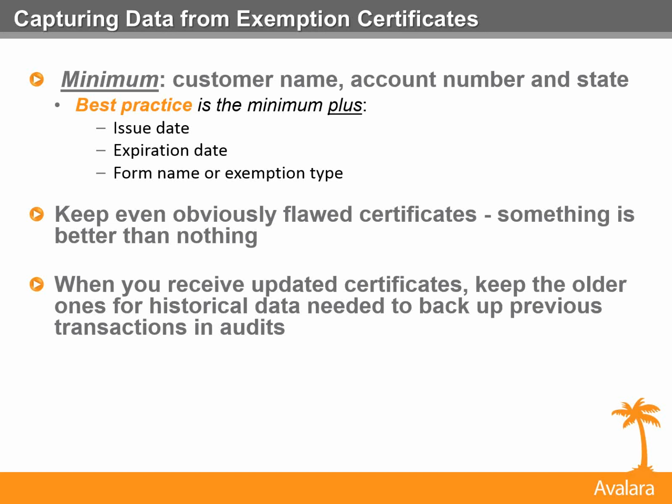When you get new certificates, make sure that you keep those older ones. You don't want to archive those or get rid of those, because it may be an audit that happened 5 years later, and you want to be able to provide documentation about those exempt sales from 5 years ago. So keep all of those historical exemption certificates.